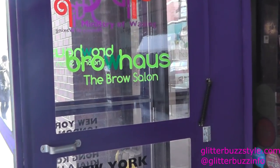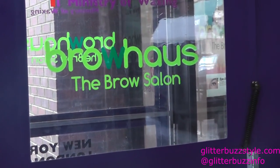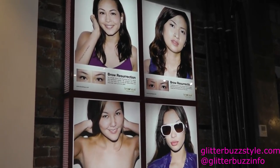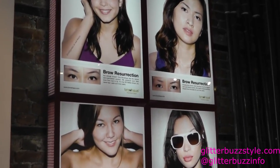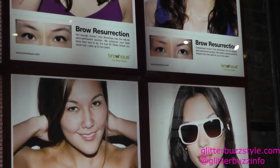Once we have our clients that come in regularly, like every 3 to 4 weeks, we introduce them to some of the other services that we do. We do lash extensions, we do lash tinting, we do semi-permanent makeup. Those services, depending, last a lot longer. Like the brow resurrection lasts 2 to 5 years. So it really depends. And how important is it for women to keep their eyebrows looking amazing?